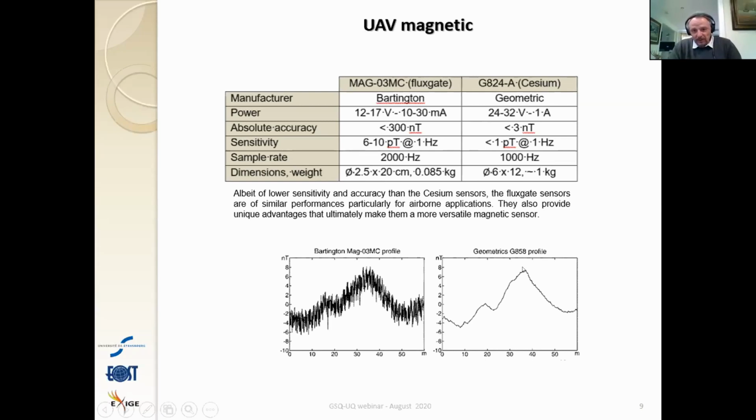At the bottom, you have a diagram where on the right you have a profile of nanotesla measurements of the cesium from a geometric system, and the same here measured with a Bartington. So you see a lot of noise, but the advantage of a Bartington is that it's pure raw data. There is no filtering on that.